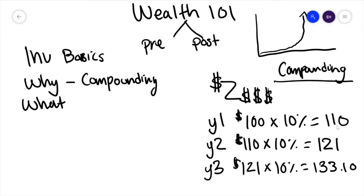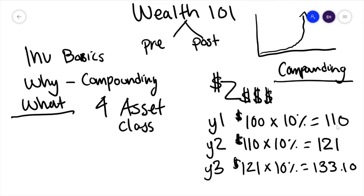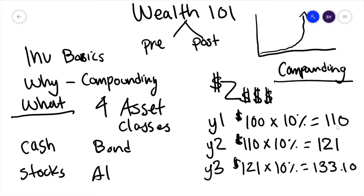Now, once you understand the value of compounding, this is the why you should be investing, why you should get money working for you, then you want to understand what you have available to invest in. Typically when we look at what, it can be broken down into the 4 different asset classes, which are cash, stocks, bonds, and alternatives.